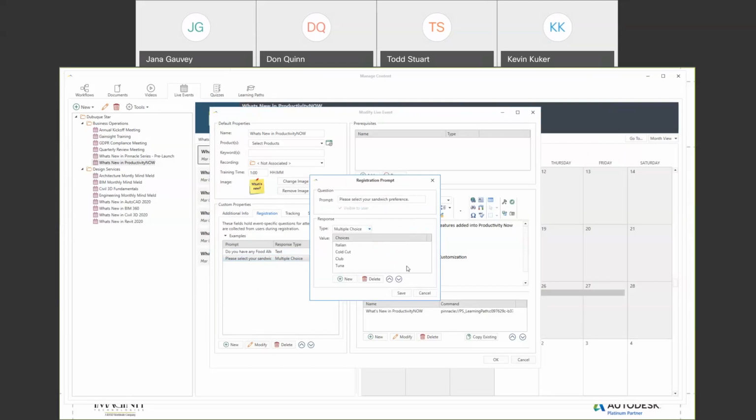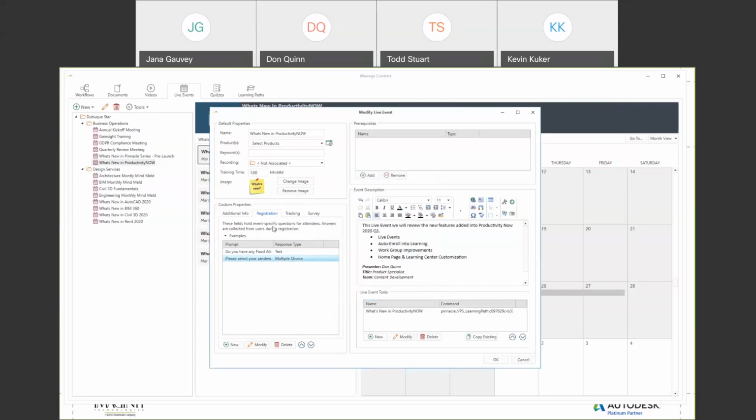All right. So that's the registration information. They're going to see that when they register for the event, and I'm going to show that to you so you can get that full experience from that standpoint as well. The tracking area is for you, the instructor or the event organizer, to be able to come in and log information about the event as it's taking place or shortly after it's completed.